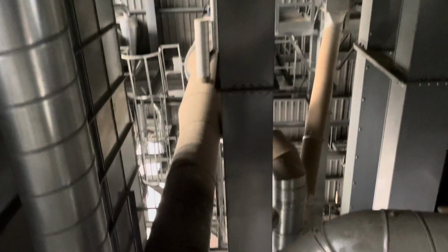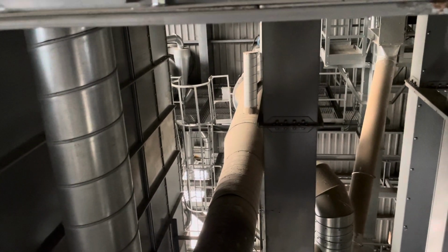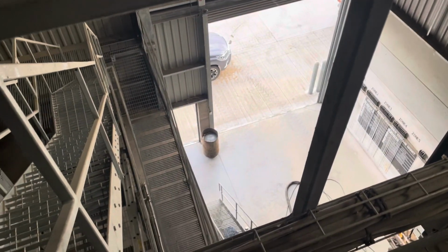Hopefully we'll get that grain down as soon as we can, to about 10 degrees Celsius, hopefully by the end of October. We'll probably need a few frosts to do that, but we'll see how we get on. So yeah, a quick trip around the store, around the plant, and back on to harvest.